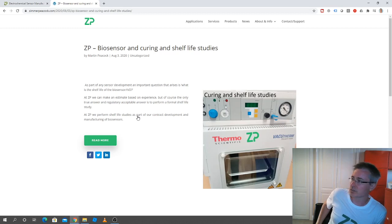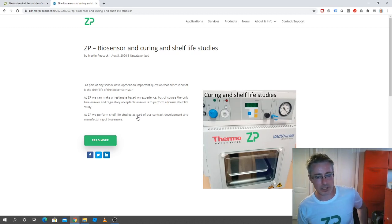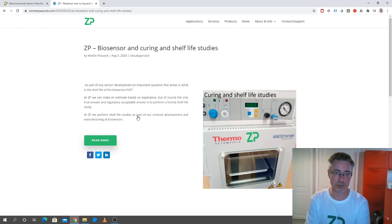One of the questions that keeps occurring is, what's the shelf life of a product? We're in a contract with somebody and we're developing their sensor for them, and the next question they have is, what's the shelf life for their product? We're brave, so we can give an opinion based on experience. If somebody asks us what the shelf life of a glucose sensor is, we would have a pretty good guess, as we've been doing that for 20 odd years. But the real answer is you have to do a study.